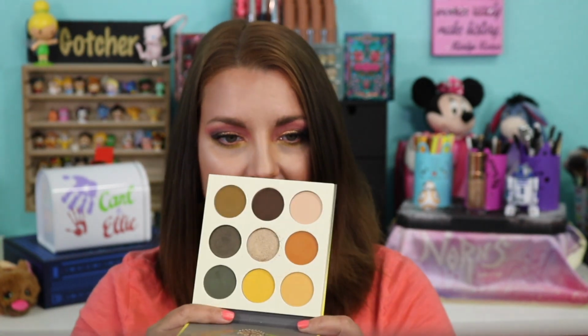Next up, this is the Nomad by Juvia's. So as you can see, this is more on the grungy scale, which I love a good grungy neutral palette. And this is like an amazing grungy palette for fall. Again, Juvia's Place does eyeshadows so good. Look, their shimmers are amazing.